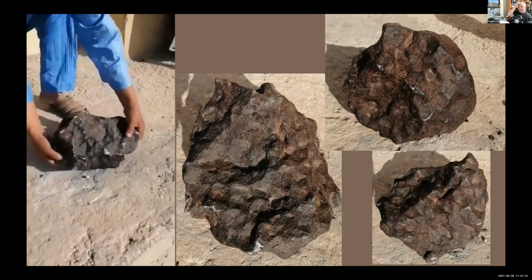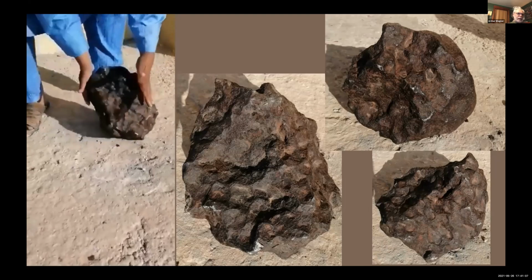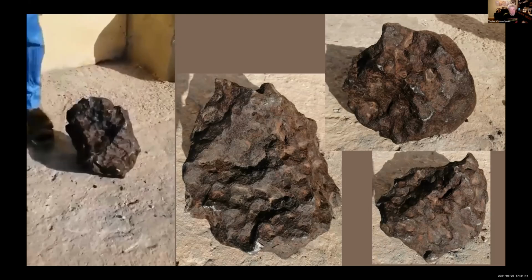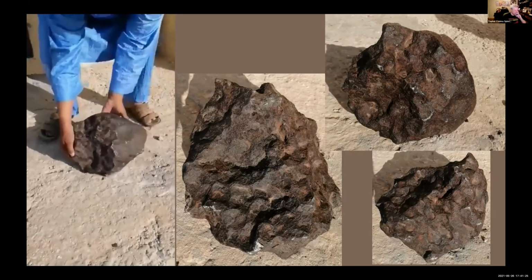Wow, look at all the regmaglypts on that side. The shipping cost on that is going to be a pretty penny. And my initial impression is, please stop dragging it across that pavement. Put it on a blanket and scoot it around. It's a lot easier to move on a blanket. That's why all the high spots are shiny. Yeah. But I just thought this was an absolutely gorgeous piece.